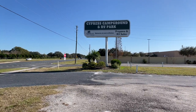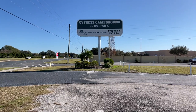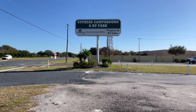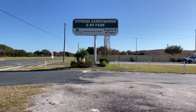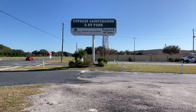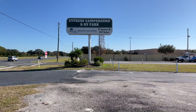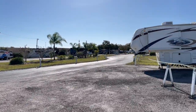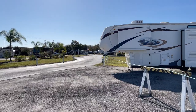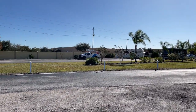It's a wonderful day, so I thought I'd give you a little review and a quick tour of the RV campground that we're staying at here in Winter Haven, Florida. The name of the place, as you can see on the sign, is the Cypress Campground and RV Park. So let's go for a little walk here, and we'll talk about some of the wonderful amenities, the things they offer, as well as some of the pros and cons.